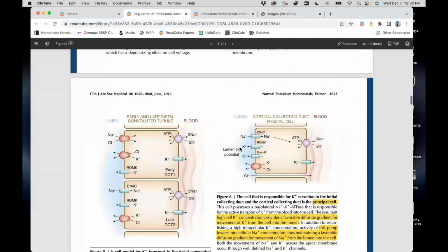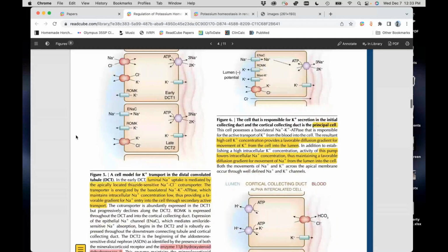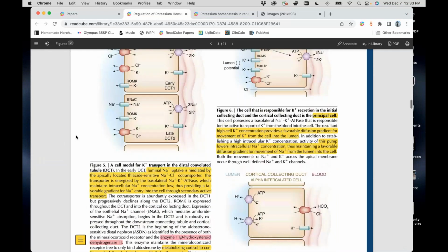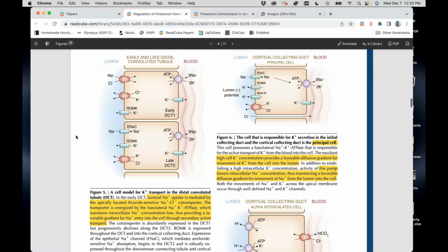Now we're talking about our distal tubule and then our collecting duct. So here is where things are going to start to get a bit more interesting, and I'll say a little bit more confusing as well. So now when we're getting distally, we have several transporters that are here. So we have our sodium chloride cotransporter. This is our thiazide sensitive transporter.